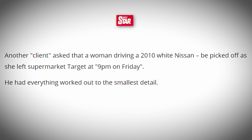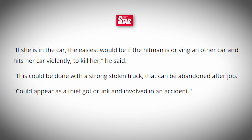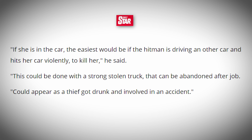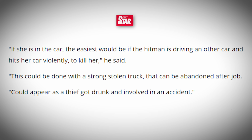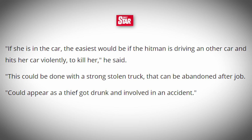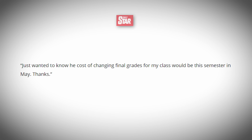on Friday, and he had it worked out to every single detail. He said, if she's in the car, the easiest would be if the hitman is driving in another car and hits her car violently to kill her. This could be done with a stolen truck that can be abandoned after the job. Could appear as the thief got drunk and involved in an accident. These requests submitted on the site were truly disturbing, except for the one dude who wanted to know the price for changing his grades.